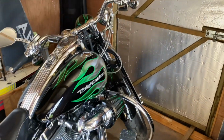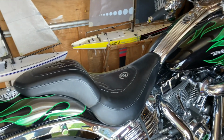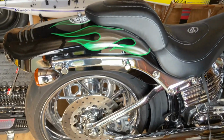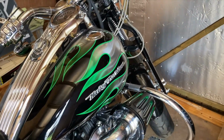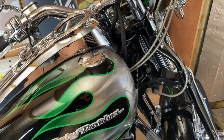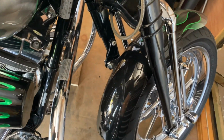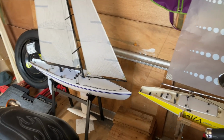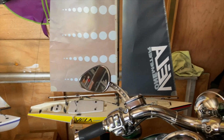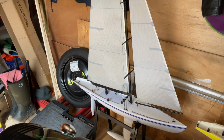I've just arrived at Johnny Springer's, and this is why he's got his name. What a beautiful bike. CVO Custom Springer, fantastic paint job on it. There's a Springer front end. Johnny's boat's in the background. He's a big fan of sailing boats. Remote control, of course.